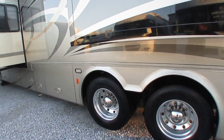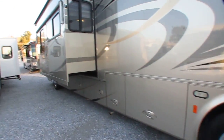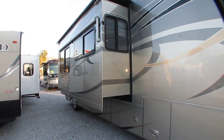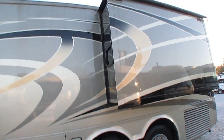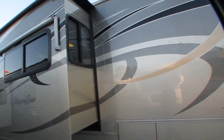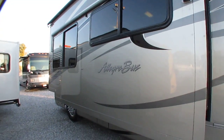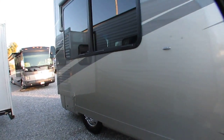Michelin tires all the way around. Plenty of tread on them. Unfortunately, I could not find a date code. They're on the inside, but they still have the tabs on most of them. So I don't think they're going to be a concern for a while. No delamination.